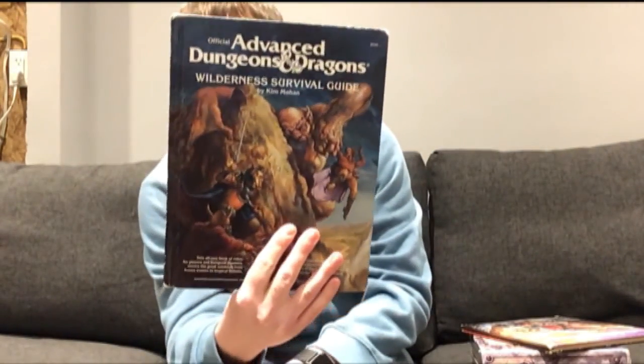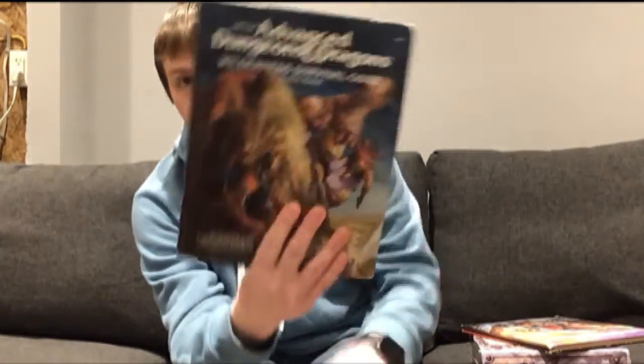And so both of these were $14. And they're really old. This one's also the Wilderness Survival Guide, Advanced Dungeons and Dragons. And they're in good condition, just older. And my wife was immediately texting me like, Nathan, do you want these? I was like, yes, I want them.